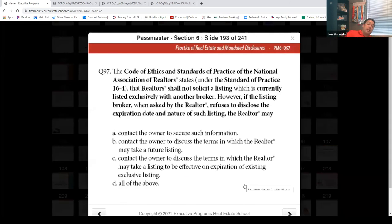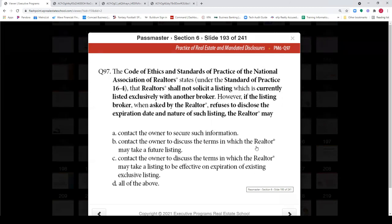The Code of Ethics and Standards of Practice of the National Association states under Standard of Practice 16.4 that realtors shall not solicit a listing currently listed exclusively with another broker. However, if the listing broker, when asked by the realtor, refused to disclose the expiration date and nature of such listing, the realtor may what? Anyone? D. Correct, D.